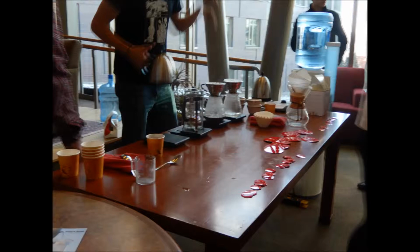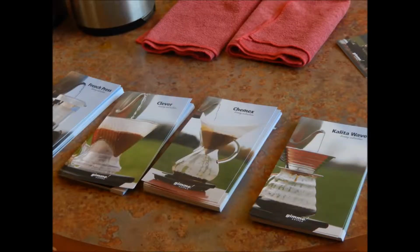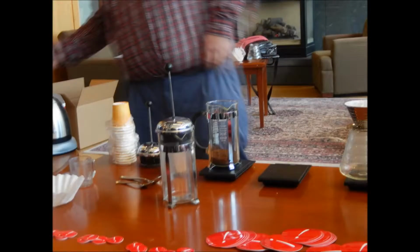I'm not a huge coffee fan, but I decided to be adventurous and sampled different methods of making coffee. Gimme Coffee had a presentation where they showed us how to brew coffee with 3 different methods: the Kalita wave, the Chemex, and the French press.